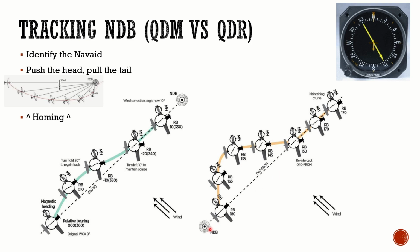The very same process happens if you're flying away from the station, on a QDR. The only difference is that now, in order to get the correction, you need to pull the tail. So let's say that again, we have wind from the right. You're flying, you want to fly 040 QDR. And after some time, you see that the relative bearing is now 165. That means -15, right? So it doesn't point straight down as you would expect, but it's actually pointing here to 165. So this is the head of your arrow, and this is exactly that example, only the relative bearing is 150, not 165.